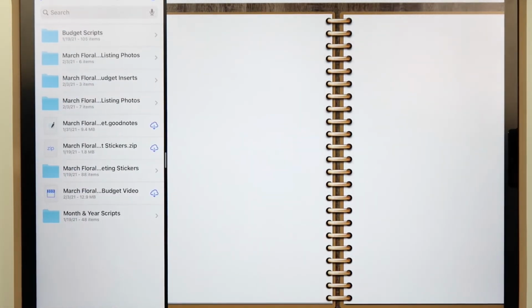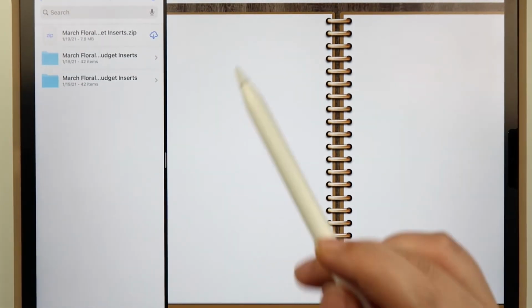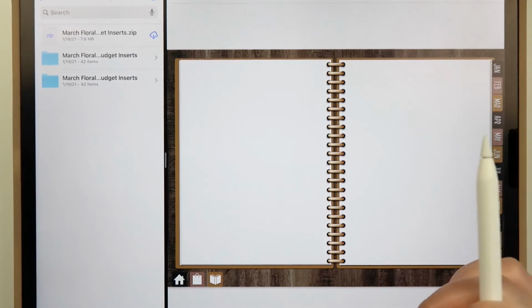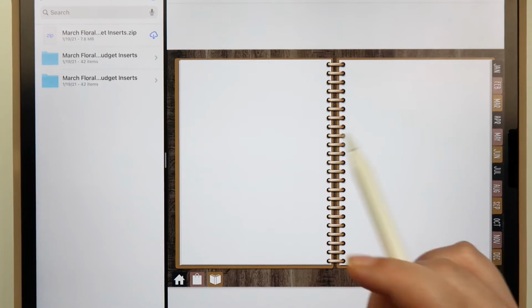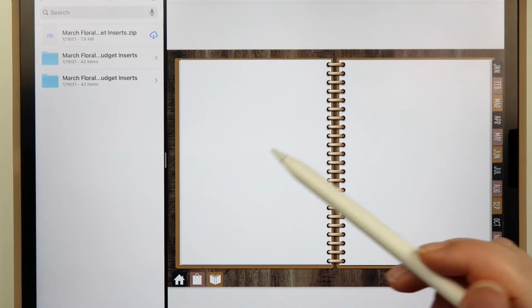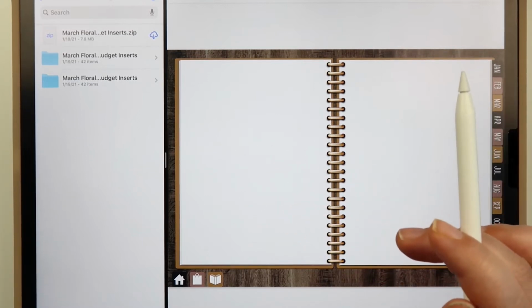But the first one I'm going to show you is the March Florals inserts. With the inserts, you receive both white background and transparent inserts. The white background inserts are what you would want to use to cover up an existing page that has writing and stuff on it. If it's a blank page like this, where it's just the white blank page, you would want to use transparent inserts.